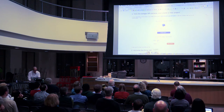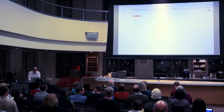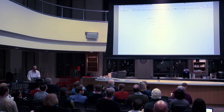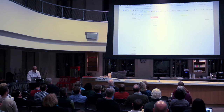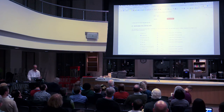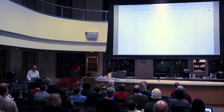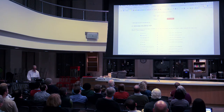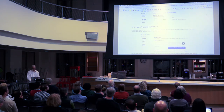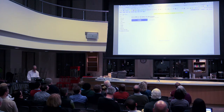And the create a project link, which didn't quite show up. Oh, here we go. Create a project. Call this demo. Okay. Next it says activate the Drive API. Drive API here. We're going to turn this on. And once that's enabled, we're going to set up our credentials. We're going to click the little gear. Enable it.